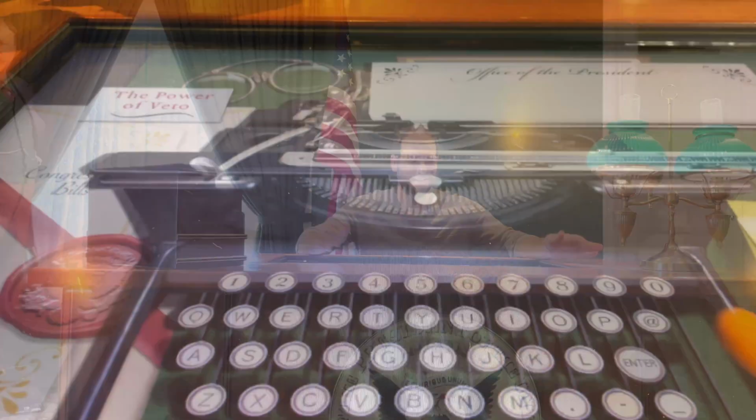Well, tours of the downstairs are guided. The second floor is self-guided, and you can sit in not an original, but the closest you're probably going to get to the president's chair. And you can even press a button on here, make important decisions, and you can also get a picture of yourself in the presidential desk with the camera up above.